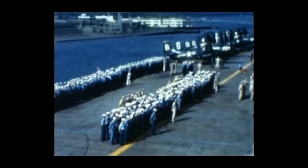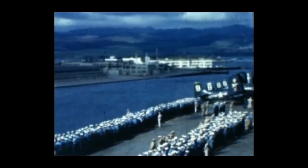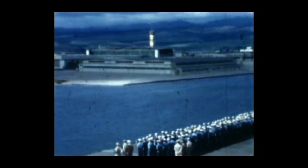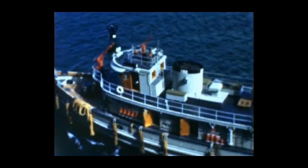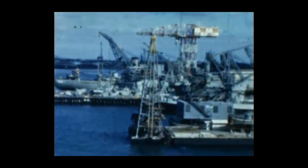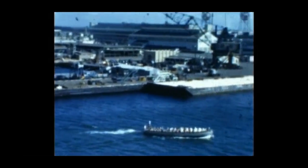It is 1951 during the Korean War, and we are sailing from Pearl Harbor, Hawaii on the USS Princeton aircraft carrier. The ship was the fifth U.S. Navy ship to bear that name and was one of 23 similar carriers built during World War II. Here you can see the large cranes and massive equipment in Pearl Harbor that can repair and maintain large Navy ships as needed.